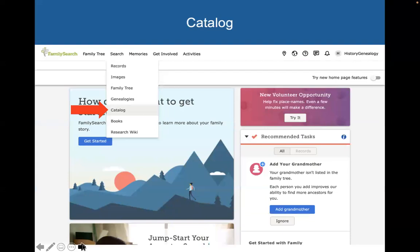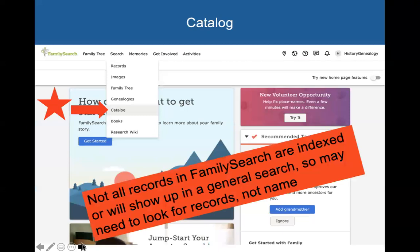All right, the catalog. I have a star here because this is sort of the secret weapon of FamilySearch. Those of you who have used this before may have searched by name, but you may not have realized that you can search in the catalog. So let's talk a bit about that.